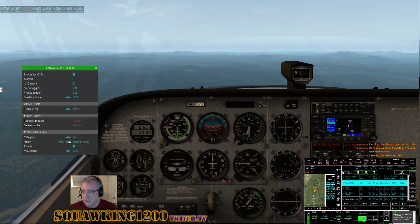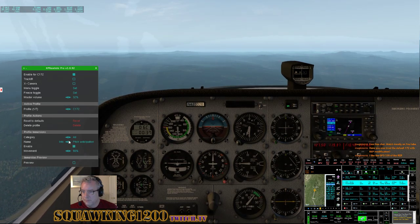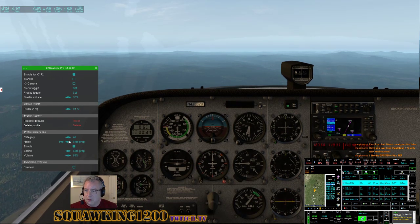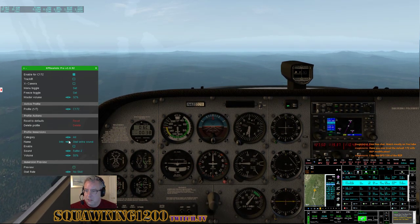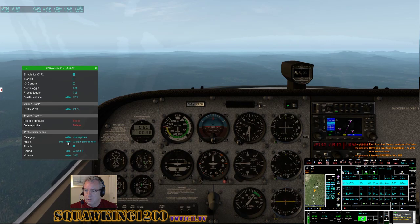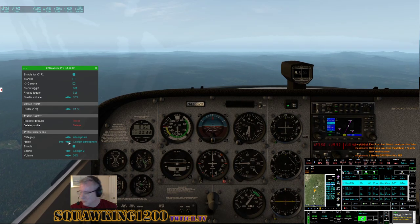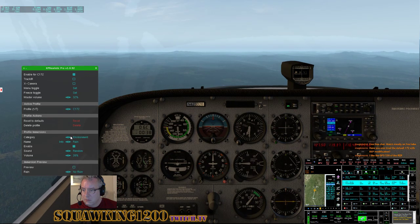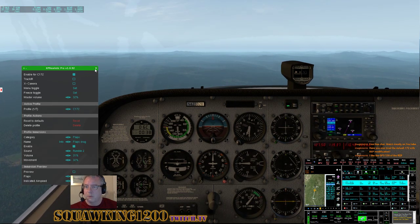Slow roll, squeaky, anticipation, nose wheel. Could be gear drag that's causing that. But no, it definitely seems like a wind noise rather than a rumble. Not going to worry about it. We'll deal with it.